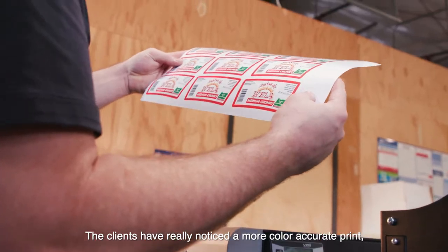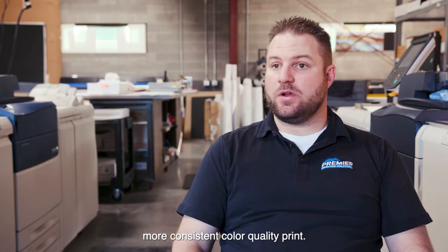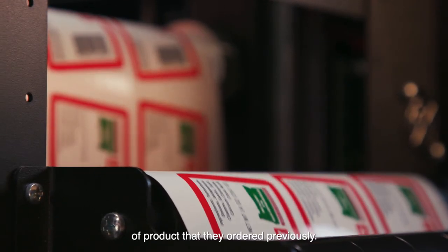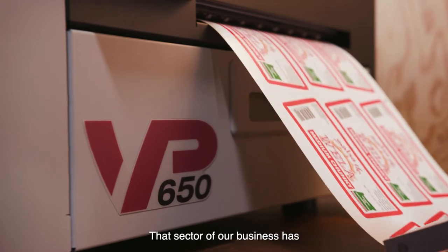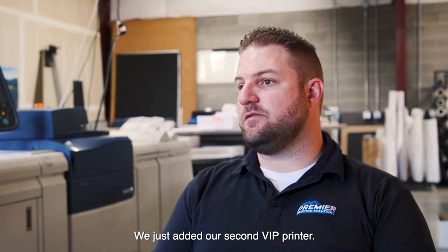The clients have really noticed a more color accurate print, more consistent color quality print. So each time they're ordering, we're giving them the same color, the same quality of product that they've ordered previously. That sector of our business has grown tremendously in the last 2 years. We just added our second VIP printer.